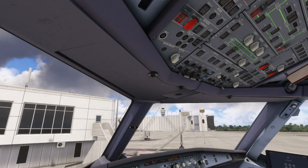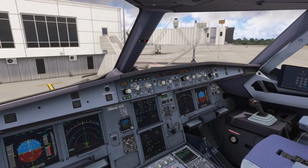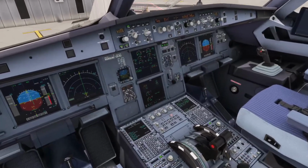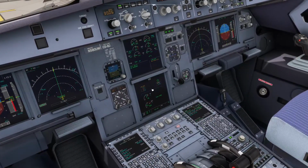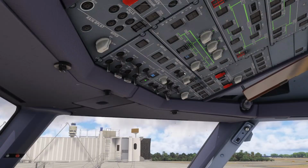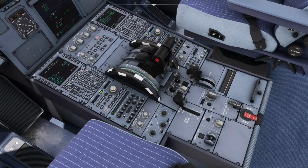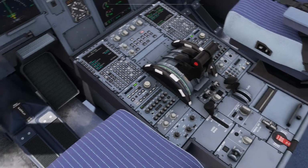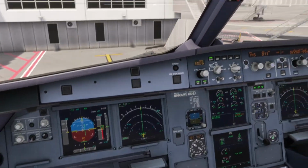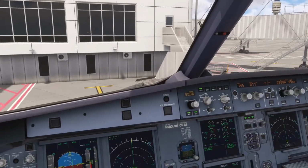Let's turn off the taxi lights. Let's see, where's the APU? 75, so almost there. Yeah, we should have turned it on. All right, looks like the APU is there now, so we can go APU bleed. And let's kill the engines. Engine number 1. Very nice sounds on board this FSLabs. Very good.